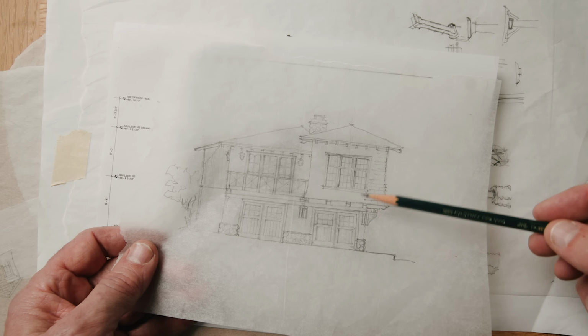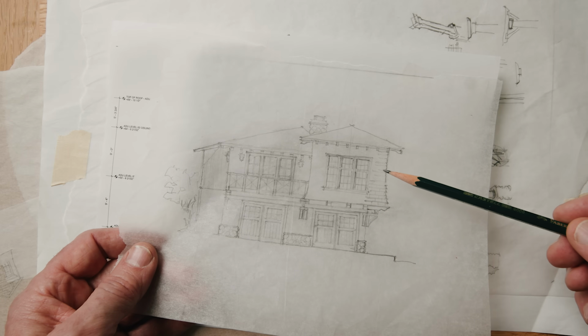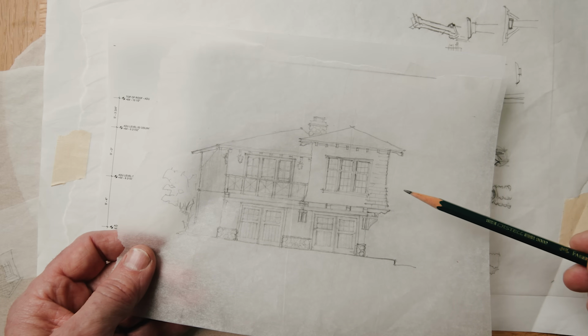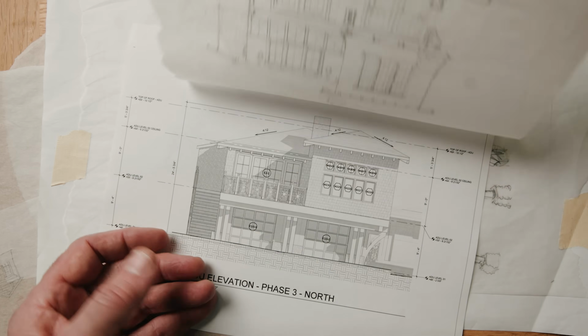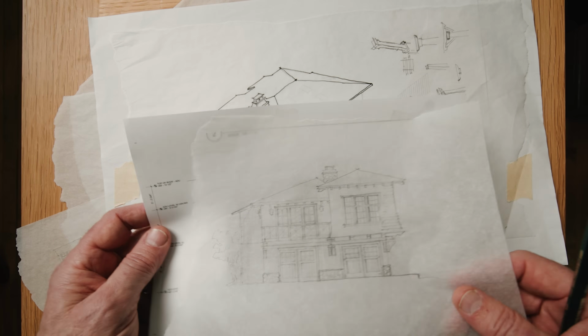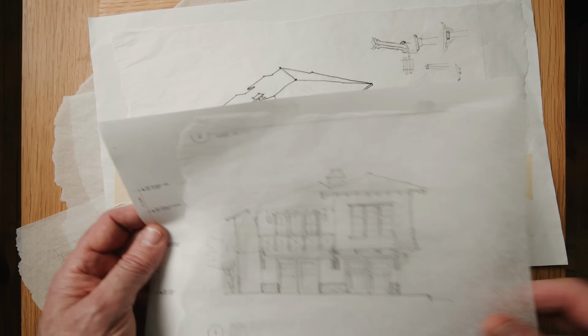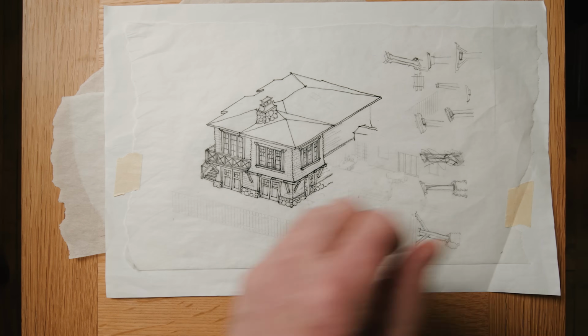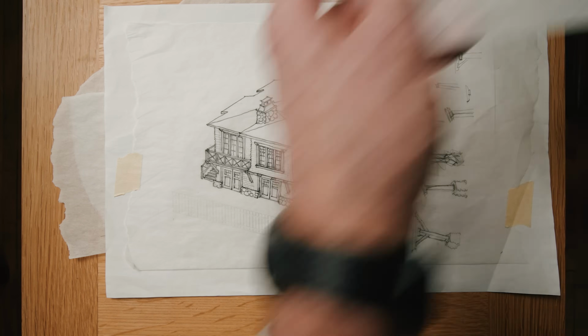And this to me looks like something that could be from the early 1900s, something that could have that character and that feel that is timeless. And this, unfortunately, doesn't look as timeless. What is the difference? How do you enliven architecture, right? You do it with craftsmanship, right? You do it with design and working through architectural details.